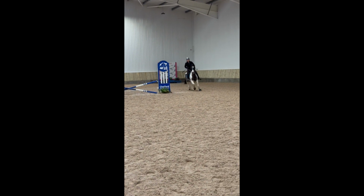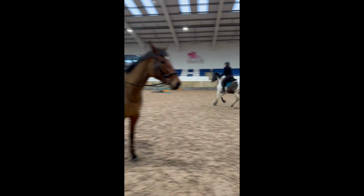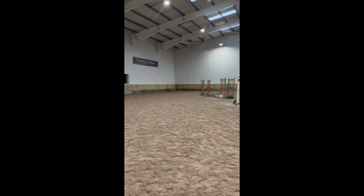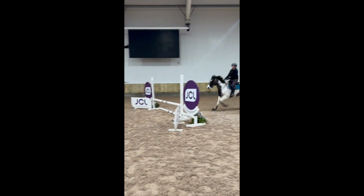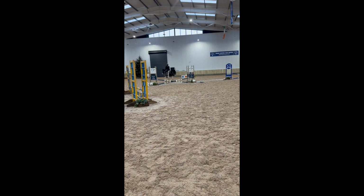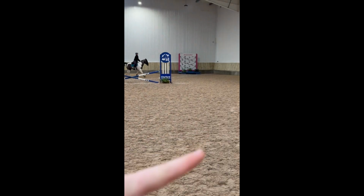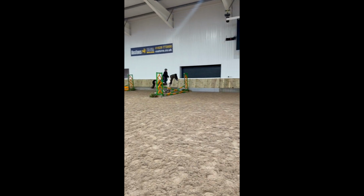So this is a little practice course that we were doing. We were running out of steam at this point, but I am so pleased with him. So straight over the upright and then into another upright with cute little trees either side, and then round he comes with actual steering at this point, straight over the upright again, absolutely flying over the little cross pole, which he did not care about at all. The bigger he jumps, the less he respects any of the smaller fences, but that is what I'd expect really for someone that's quite new to jumping.